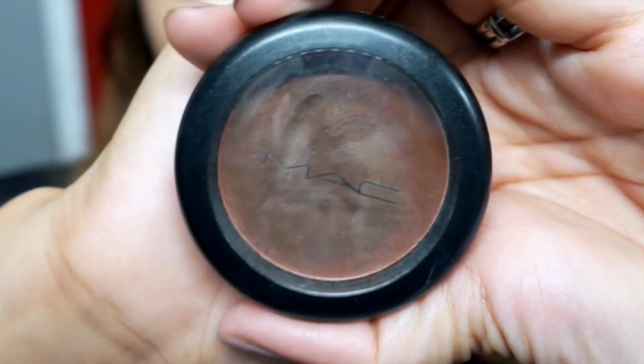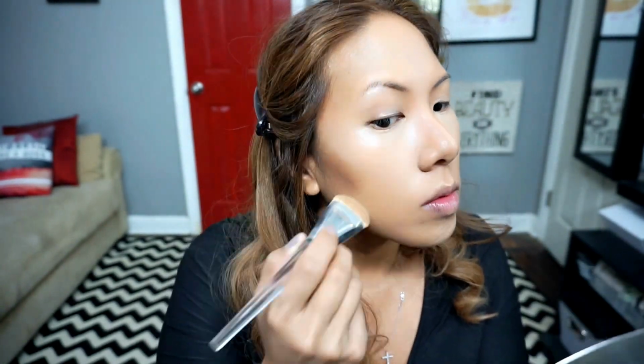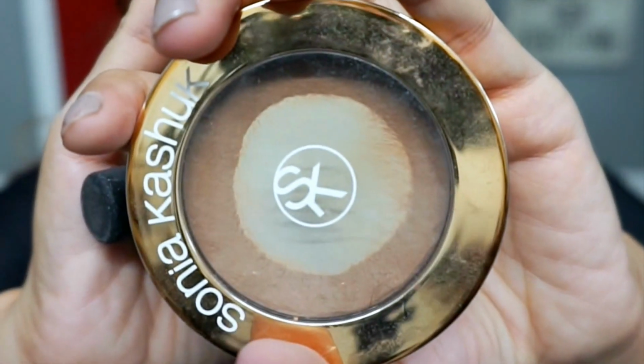Alright, I'm continuing on with the kind of cream liquidy contour highlight process. So this is a MAC cream sculpting product. It's from a collection that was so long ago, but this is going to give me some contour to the face. I'm blending it in with actually an e.l.f. contour brush. It's an amazing brush. I was so surprised how good these brushes were, especially this line with the clear handles.